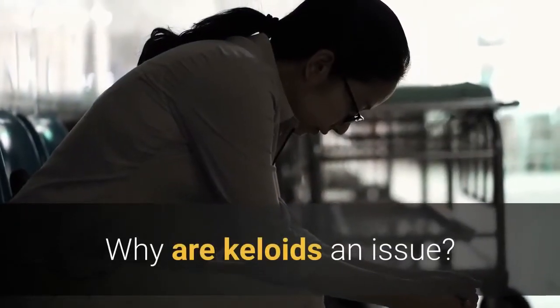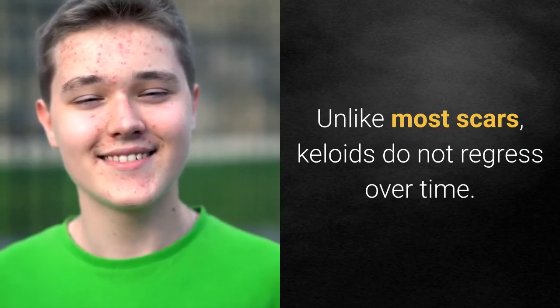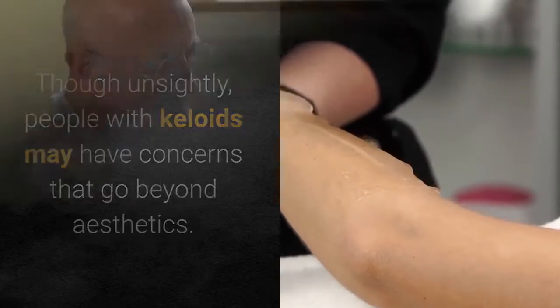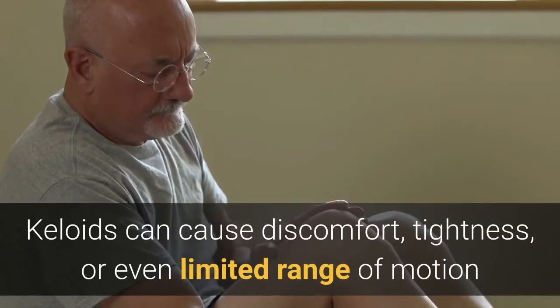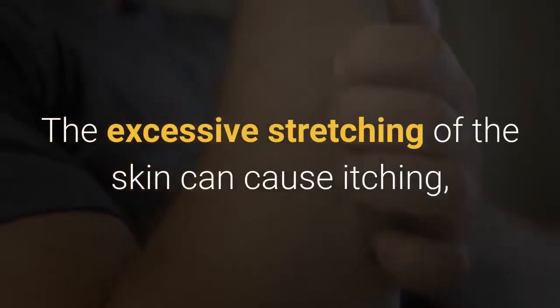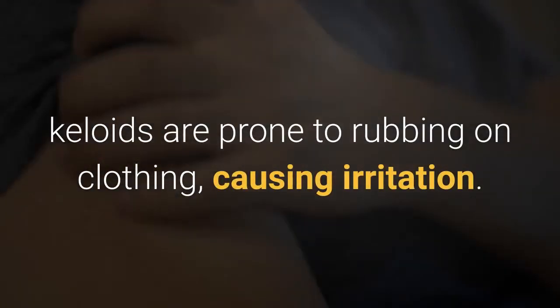Why are keloids an issue? Unlike most scars, keloids do not regress over time. Though unsightly, people with keloids may have concerns that go beyond aesthetics. Keloids can cause discomfort, tightness, or even limited range of motion if they occur near a joint, such as the knee or ankle. The excessive stretching of the skin can cause itching, and because of their larger size, keloids are prone to rubbing on clothing, causing irritation.